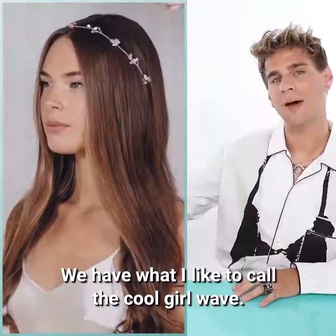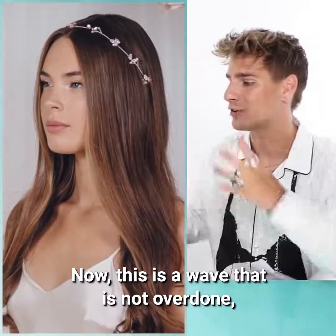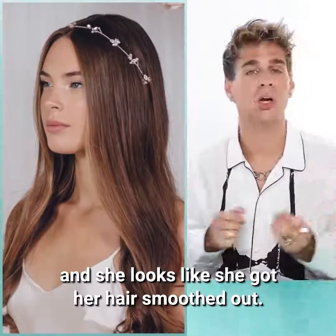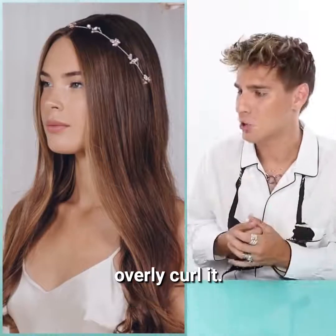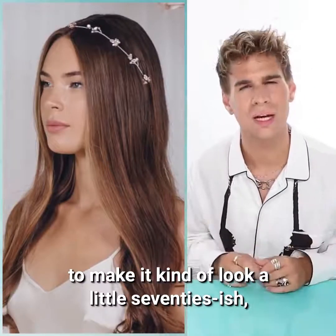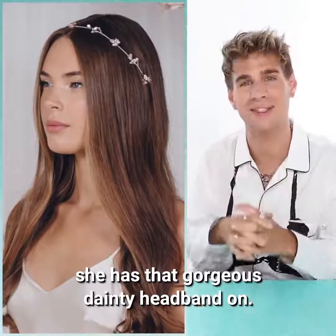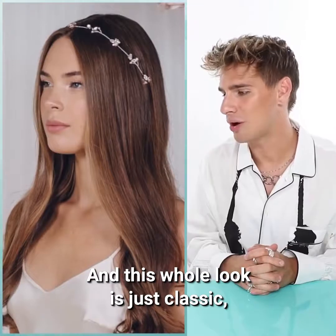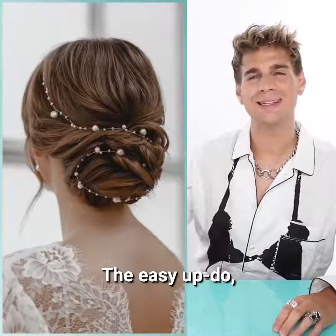We have what I like to call the cool girl wave. Now this is a wave that is not overdone. She looks like she got her hair smoothed out. However, they didn't overly style it, overly curl it. She has the perfect amount of volume in the back to make it look a little 70s-ish. Still timeless, beautiful, and also she has that gorgeous dainty headband on. And this whole look is just classic, timeless, and effortless. And I love it.